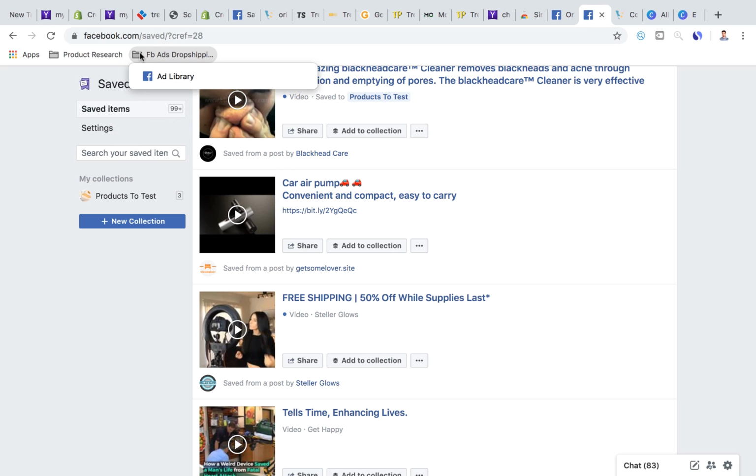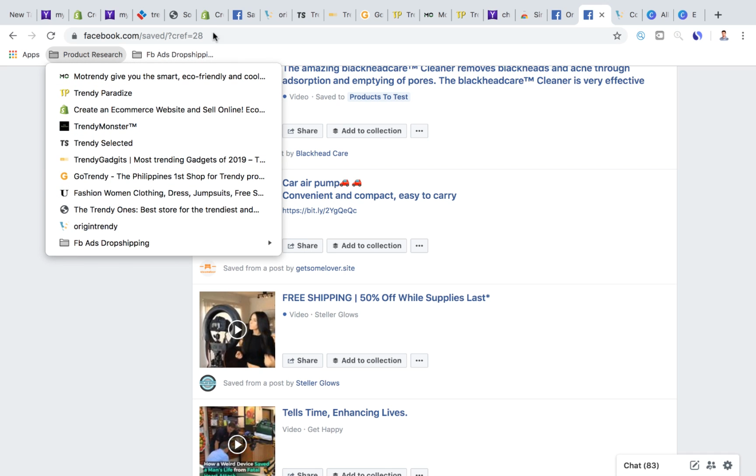And you should also have your Facebook ads library database here of different stores, so you can see exactly what ads they're running and keep tabs on that. You should also have the Chrome extension Commerce Inspector installed so you can check what your competitors are testing and selling on their store.